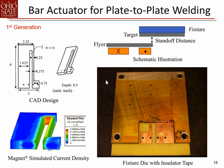This is for launching flat sheets of metal. There's an ingoing current and an outgoing current that repels the plate here, and that impacts with the target, which is kept at a certain standoff distance. The standoff distance is what gives the room for the flyer plate to accelerate, and also provides an impact angle, both of which are necessary for welding to happen.